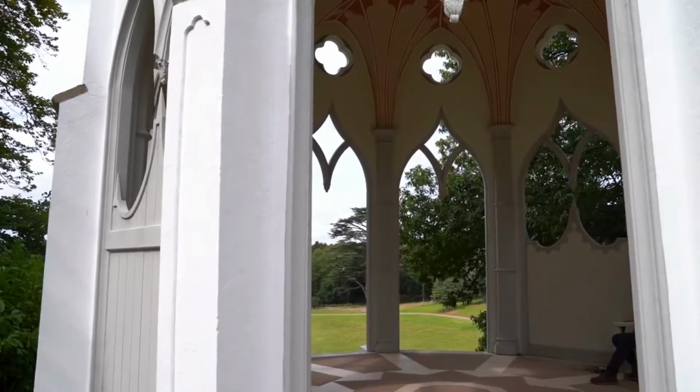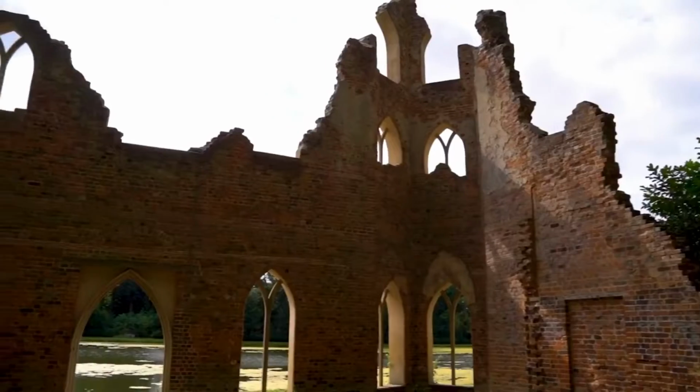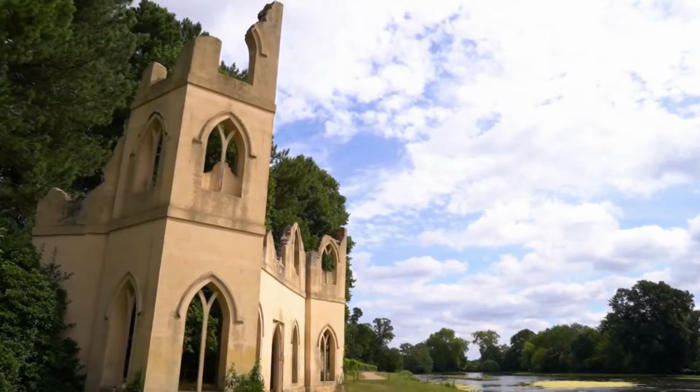It's a truly unique sight in London, with stalactites hanging from the ceiling covered in beautiful magical patterns. With such variety, Painshill is a wonderful park to stroll around in and discover.